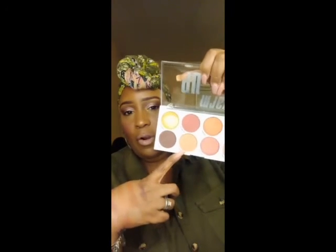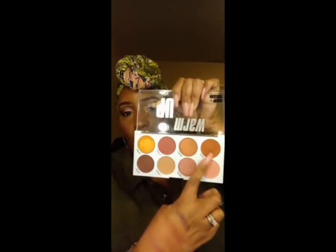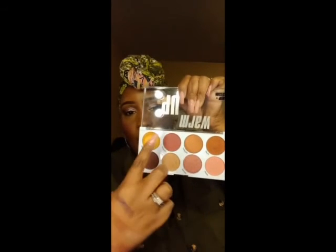And I'm barely touching the palette, using my fingers to swatch. Feels like a light beige color in here. That's like the only one that's not really, really pigmented. And I would probably use it to clean up under my eyebrows with this color right here. It looks darker on camera, but it's not really as dark. So you have three browns, some mauve tones, and that gold.